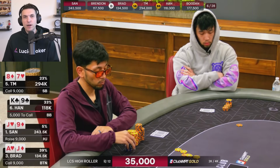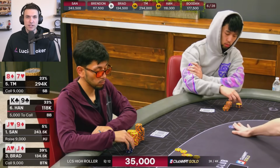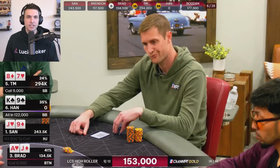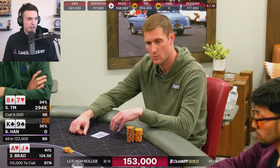Action now folds to the big blind, who looks down at king 9 suited and decides to squeeze in and jam. Maybe slightly loose here from the big blind, but perhaps he thinks that the ranges are a bit too wide for his opponents. Perhaps he has some reads. It's really hard to say what his exact logic would be. Also, it's possible that this is correct at some very low frequency of the time.